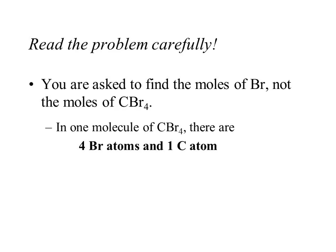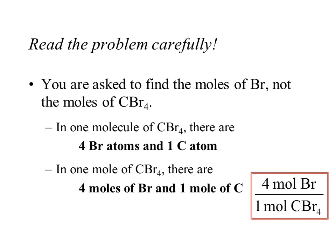Instead of, if you had 1 dozen CBr4 molecules, do you buy this, that you would have, let's see, 4 times 12, that many bromine atoms? So if you had 1 dozen CBr4 molecules, you would have 4 dozen bromine atoms. Well, scaling that up even further from a dozen to a mole, if you had 1 mole of CBr4 molecules, you would have 4 moles, which is a lot, of Br atoms.